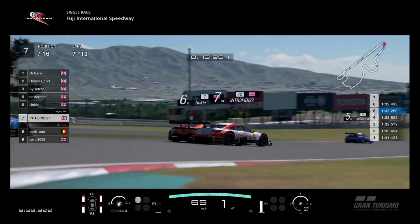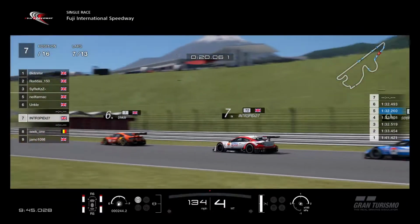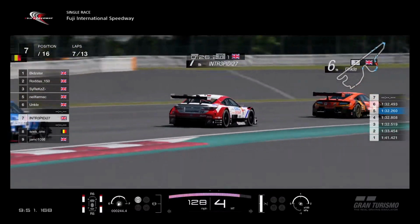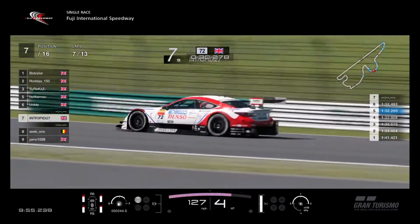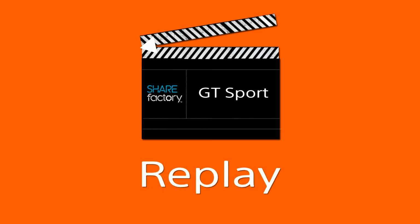Into the first corner, Intrepid, on the corner and getting on the power, and Uncle powers around the outside of him again. Looks like the outside line does work in these cars, especially with the traction of the Honda, with the rear engine, with the mid-engine getting the traction down. So we're going through 160R, we're on lap 7 of 13. Let's get some replays in of the first half action for you now. Here's the replays of the first half of the race.